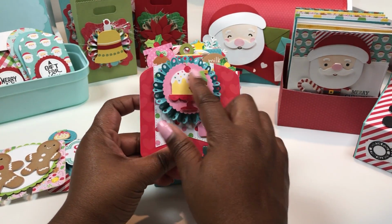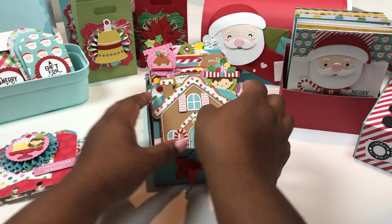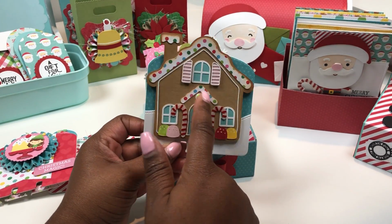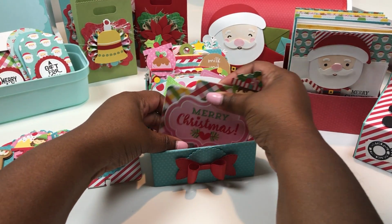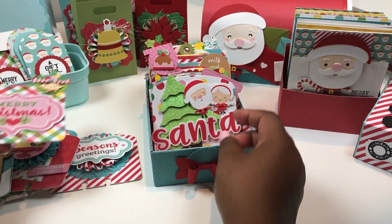This one here is using one of the embellishment clusters and some of the Chit Chat that I purchased. This is using another SVG file, and it mirrors the card that I made for week 3 with the gingerbread house. Here's another card using the Chit Chat and one of the paper clips I created.